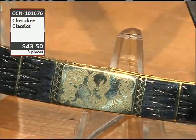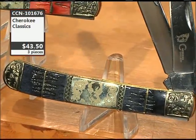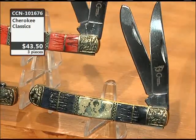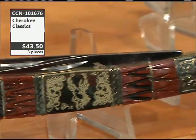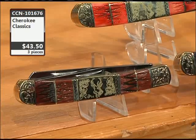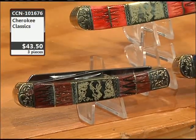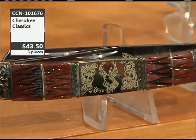That breaks down to $14.50. If you look at these, that's a whole $14.50 a piece. There's a whole lot of work there. We call them the Cherokee Classics. Your item number 101676. 3 great looking trappers, 4 1/2 inches closed. There's that wildlife scene on that cigar band style of shield. Retail of $96.